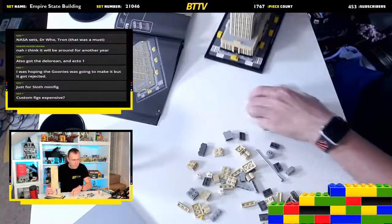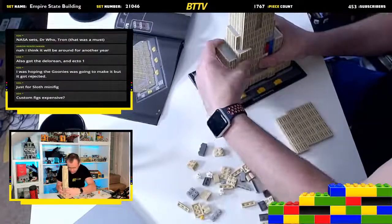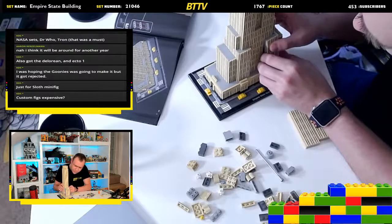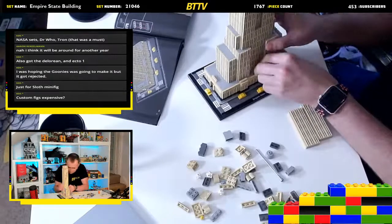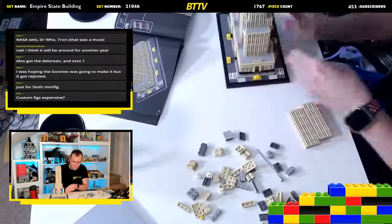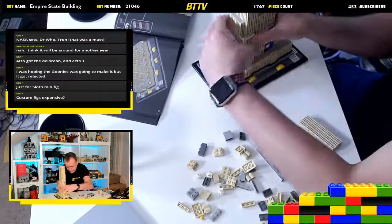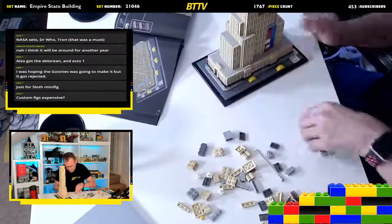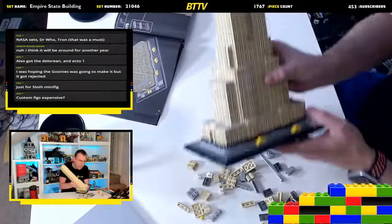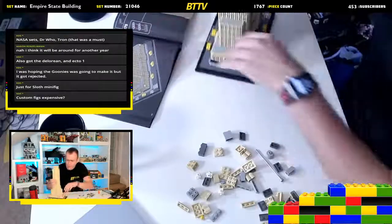Right, so these four that we've built are going to form these front bits here. And then the back bits. There, you see those two there, and then swivel it round, do the same on the back. It's clever how this set suddenly just covers itself up with the windows. There you go, look, so that's this coming together. An impressive set. Now we've got to do some roof stuff.